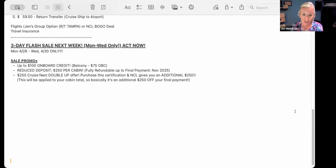And when you book into the group, they are also giving up to $100 onboard credit, which is an additional credit you get in addition to whatever I give you with my group. It depends, so I'll let you know what that is. But on a balcony, and most of my bookings for Hawaii are going to be balcony, just like Alaska, the credit is $75 onboard credit. That can be used for your excursions and anything you want to use it for on board. So that's quite the deal.